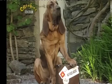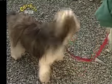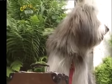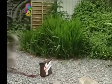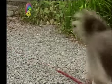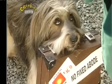Oh, look, there's your suitcase. Go on, Pippin, go and get it. Pippin, all you've got to do is bark at him, then he'll run away. You see? Wasn't so brave after all. Pippin, I'm proud of you.